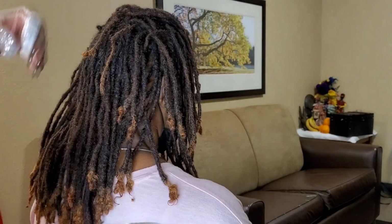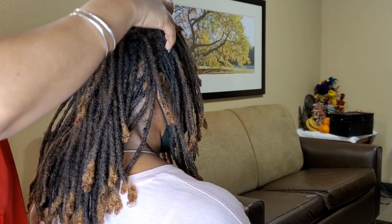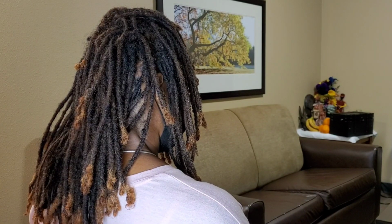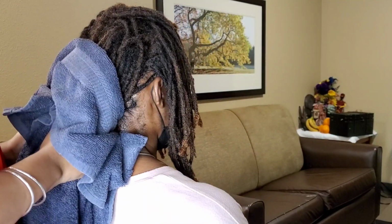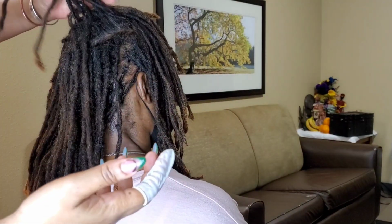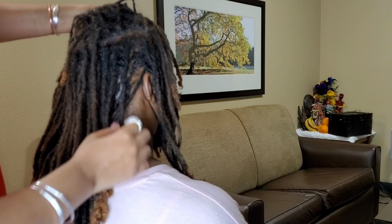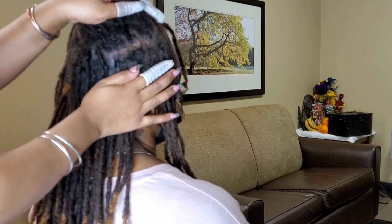So when she came the first time, even after Jimmy's wash, the seborrheic dermatitis was still on her scalp, very, very strong. So today we decided to try a whole new method, and I told Jimmy how to execute it, and he has outdone himself. You guys can see her scalp is a lot cleaner.